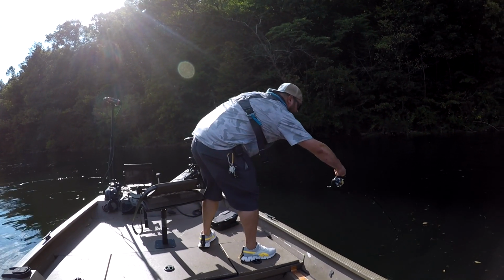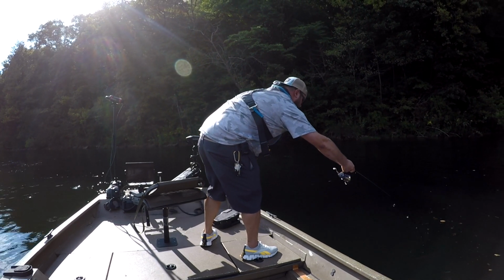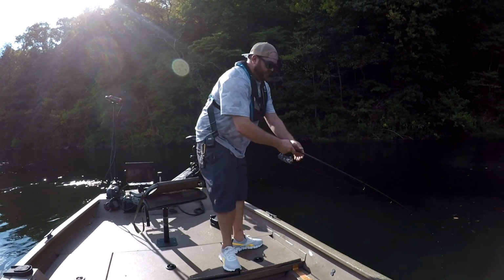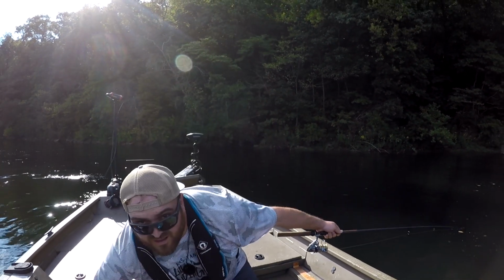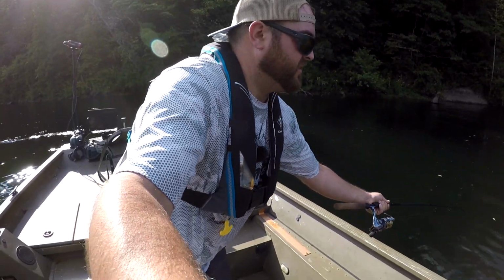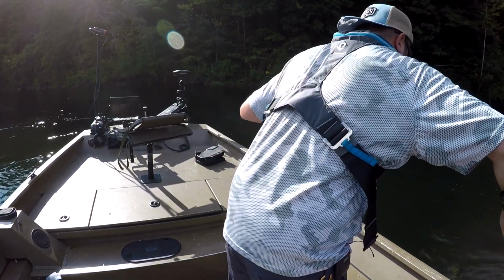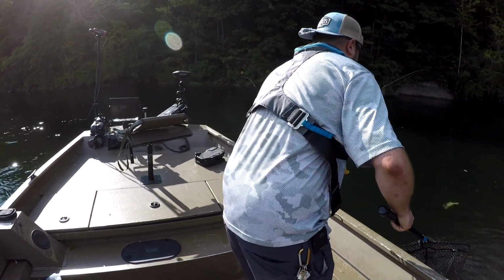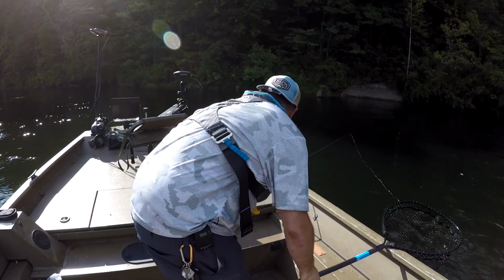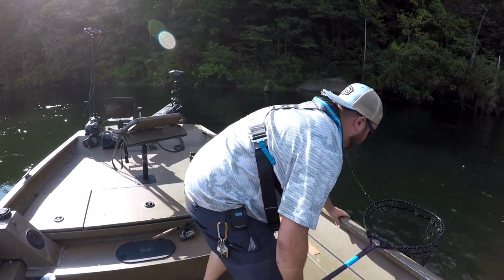Oh my goodness. I think I've got a bigger brown trout on here. It looked like a brown at least. Trying to keep him down. Oh yeah. In the net. Spot lock again. The shaded bank seems to be pretty good.